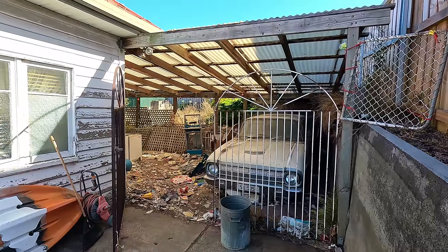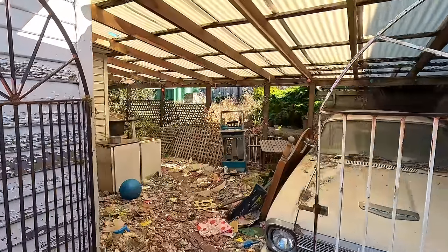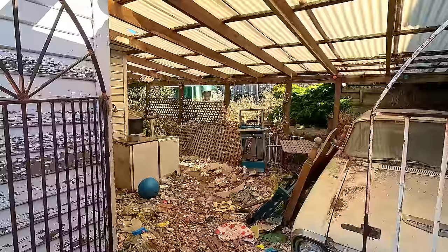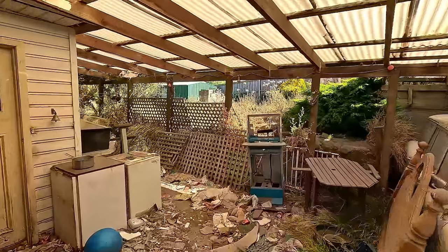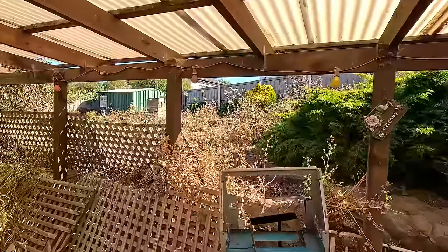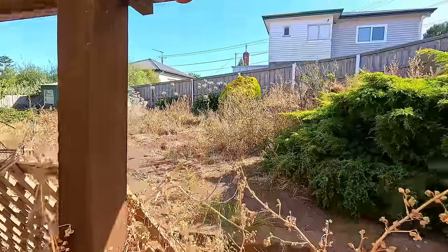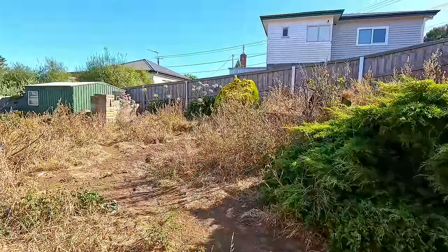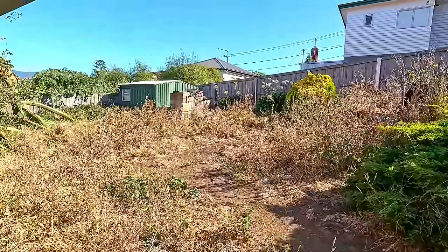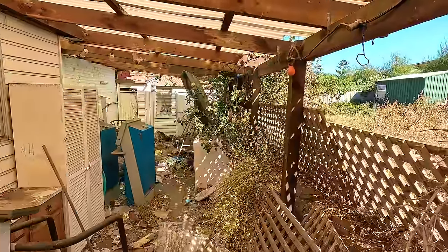Have I got a crazy one for you today, folks? Take a look at this place. Can you believe it? Now, I don't know how many years of accumulation there are out here, but I would say there are a lot. This section out here where the grass is supposed to be isn't too bad, but just wait until you see this section. Check it out.